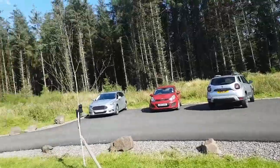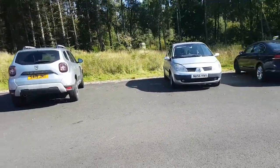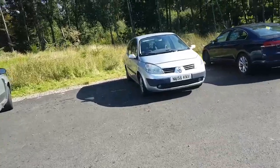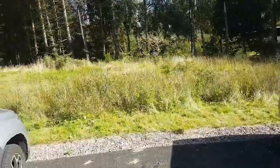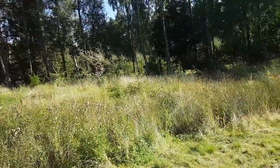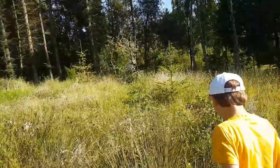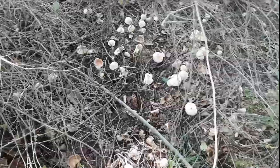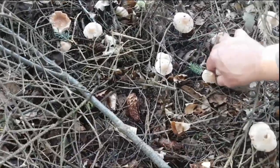Okay, first we go here in the fir tree forest and see what we find. There could be a chance of bay boletes, which I found here last year, some birch tree red caps. Let's see what we're going to find today. There's a big group of mushrooms here. I don't know what they are. I see them quite often.